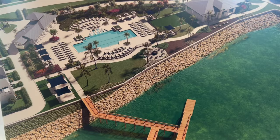Guys, so now Katie's going to show you Emerald Landing at Waterside here in Lakewood Ranch. They're going to feature a resort style amenity. So you can see here they have a beautiful pool. There's space for 193 homes here.